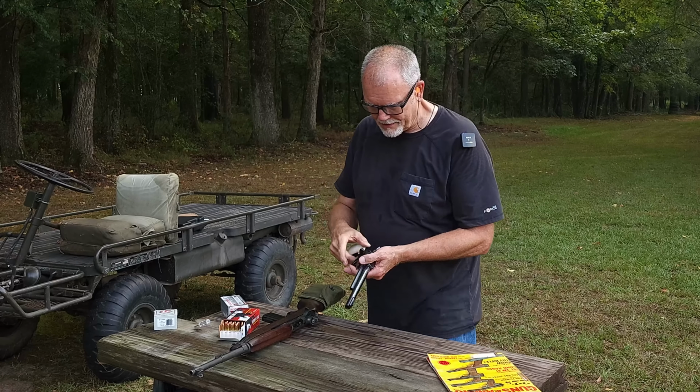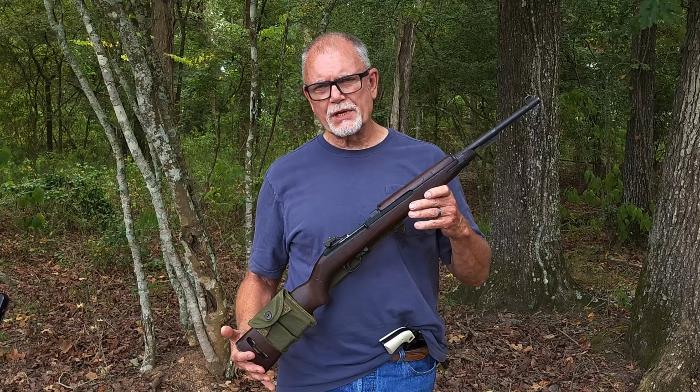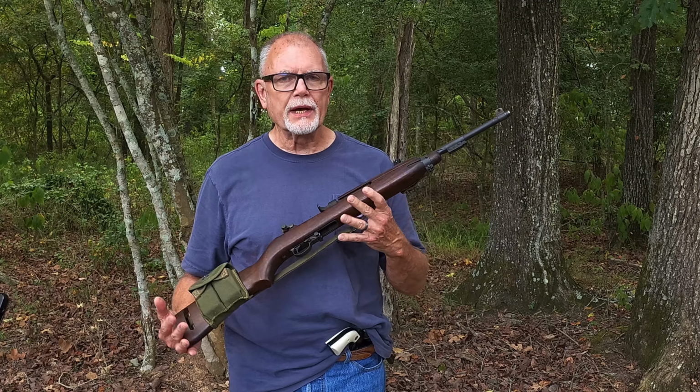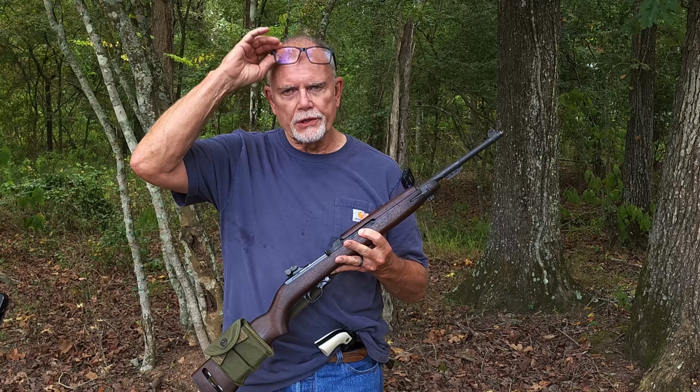Oh yes. Well, I think it's time to shoot the M1 Carbine some more, but first thing I want to do is to give you guys a close look, and then we're going to talk about a few details of this particular gun that make it unique. It was made in 1943, and you can see that right here on the barrel. And the manufacturer of this rifle was the Inland Division of General Motors. And yes, that is the GM that makes Chevrolets and Buicks.